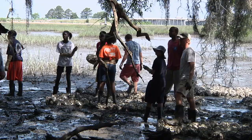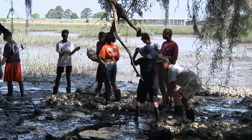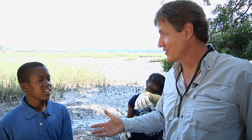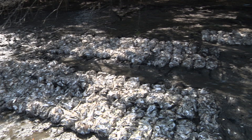That's right. So this is kind of a nursery for animals that live in the open ocean, isn't it? Yes. So reefs like this are important for water quality too, right? Well, one oyster can filter up to 2 gallons of water per hour, so that helps the water clarity. Absolutely. And you multiply that times the number of oysters that are out here, and we're talking about a lot of water filtering, right? Yes. So what you're doing is important for the whole ecosystem, not just right here, and not just for your school.